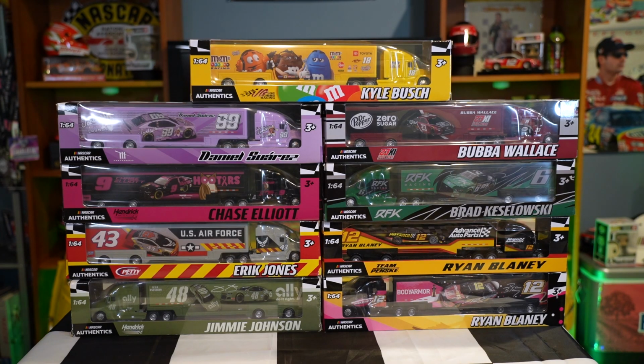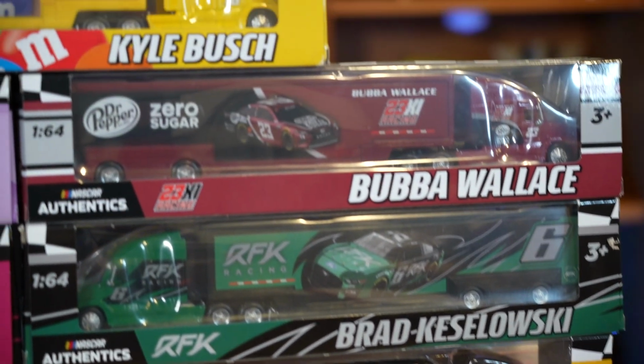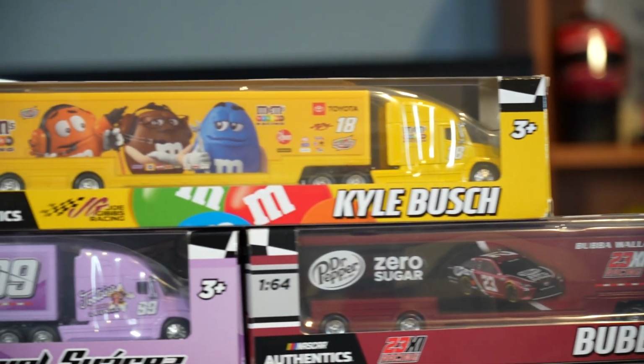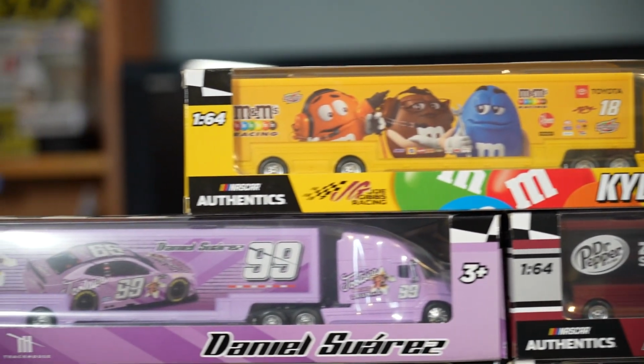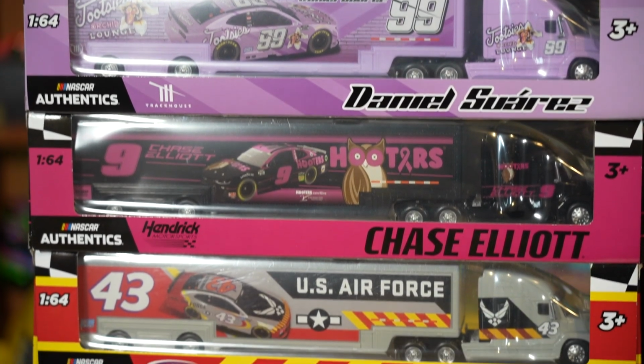Moving on to haulers. Now, I think the new haulers that I did not show last time are this Kyle Busch M&Ms, the Ryan Blaney Advanced Auto, and the Jimmy Johnson Allied Camaro hauler, which I love. I'm wanting to work on collecting more of these in the future. They're just so fun and unique to have, and they break up all the individual diecasts that I have.